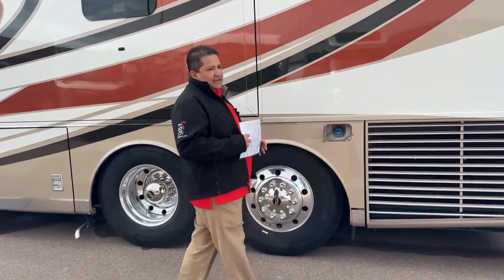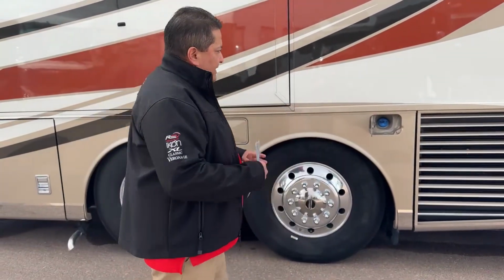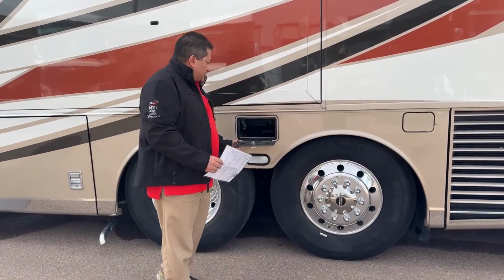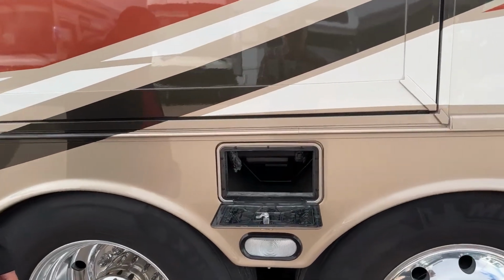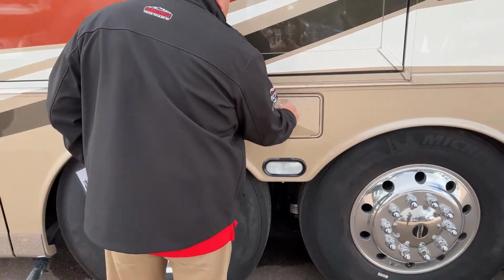This here's the other side of the DEF tank. So once again, fuel both sides, DEF both sides. You can fill it here, 15 gallons. Right here is just a little storage compartment. If you wanted to put your sewer hose in there or anything else, you could just put it in there.